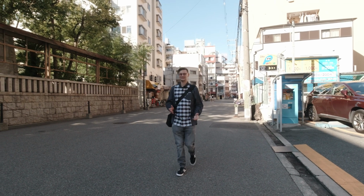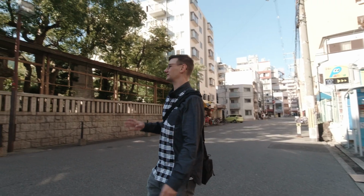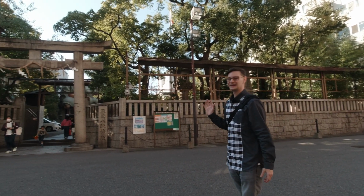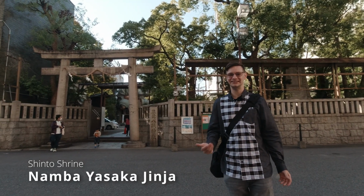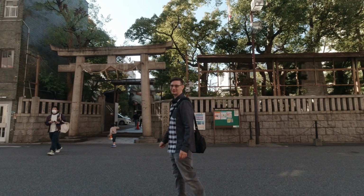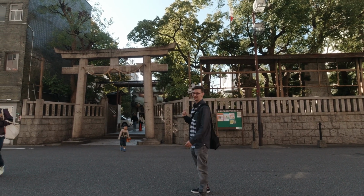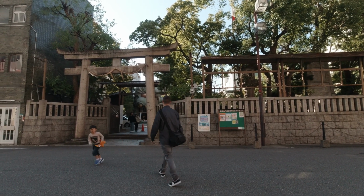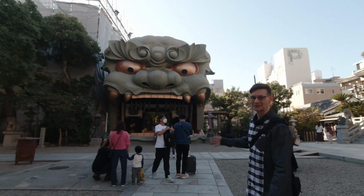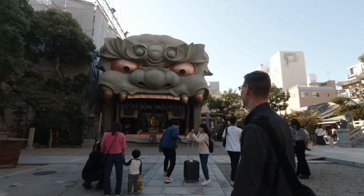Okay. Before heading to Osaka Castle, I've taken a bit of a detour because I found something that looks super interesting. This is Namba Yasaka Jinja, or Yasaka Shrine in Namba. So let's go check it out. What's really cool about this is the shrine itself. Yeah, this is awesome, just so unique. This is why I love being in Japan.